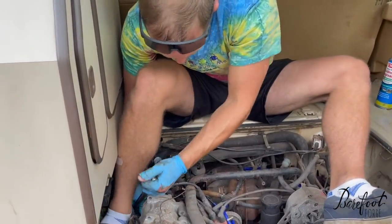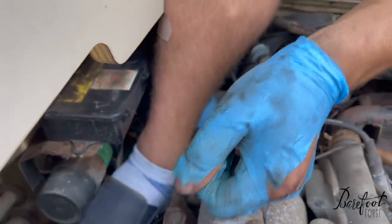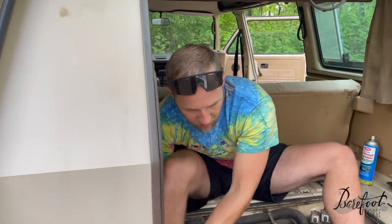So that spark plug really doesn't want to come out. Wait, lefty tighty, righty loosey? Yeah, so it's in to tighten, out to loosen.